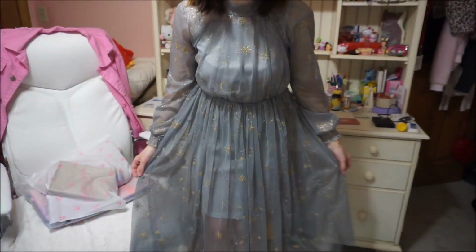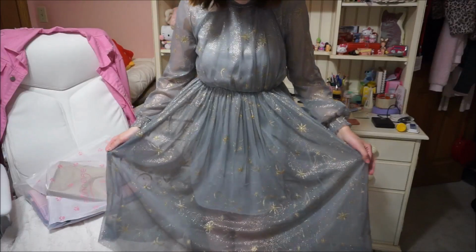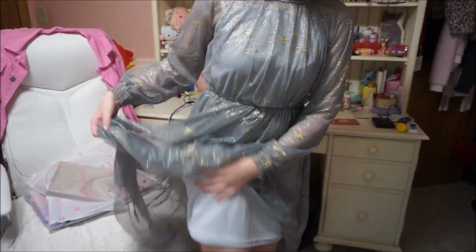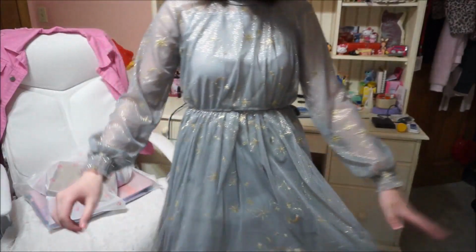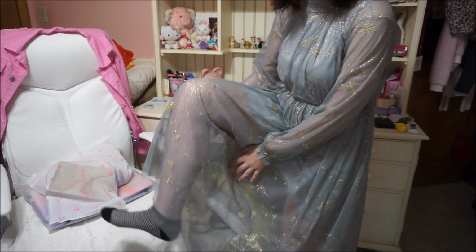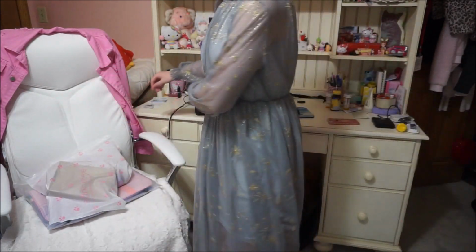Alright, so this is the first thing that I got. This is like a dress. This dress comes with a slip. Those are shorts, not underwear. You can see my underwear, so I put on shorts. And this dress goes down to about my ankles, if you can see. It's pretty long. It's really, really cute.